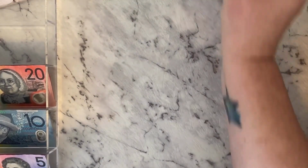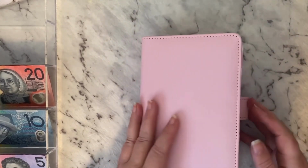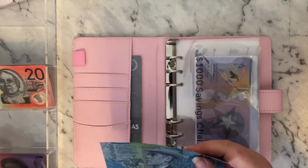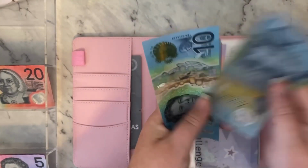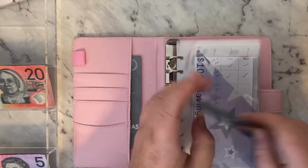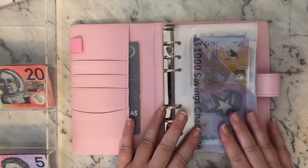Okay, so now we are on to the next binder, which is this one. So we've got my $1,000 savings challenge, and that one is getting $15 today, and I've just got a fish. So this one now has got 10, 20, 30, 40, 50, 60, 75 in that one, which is amazing. Already it grows very, very quickly, just putting in $15, well technically it's 30, but $15 from each pay, it's adding up quite quickly.